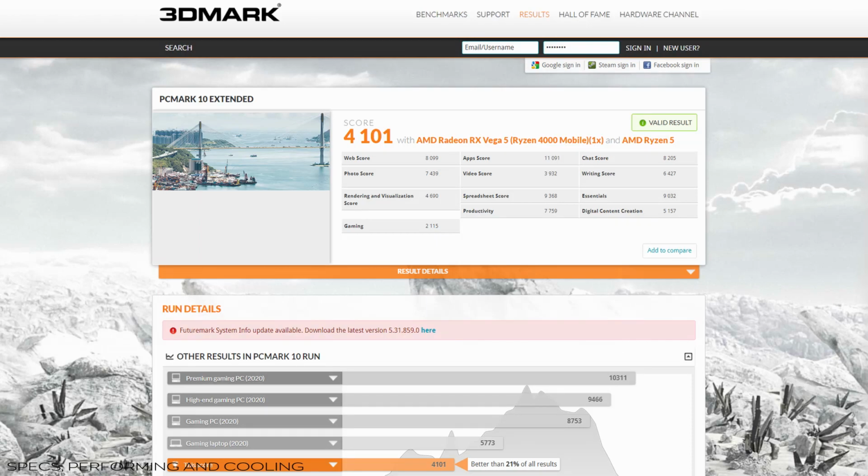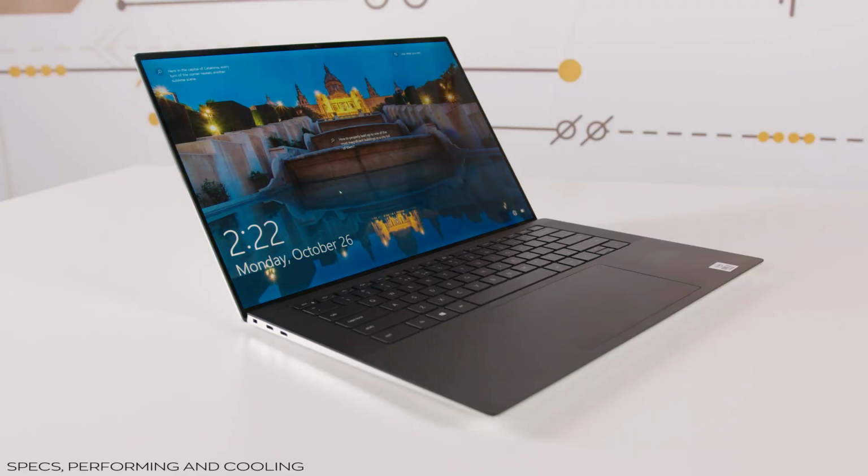I'd like to mention the CPU power as well. Ryzen 5 4600H did an amazing job in PCMark 10 Extended, 4100 points, and that's just 20% less than a 3 or 4 times more expensive laptop, such as the XPS I've played with. Hats off to AMD and Huawei.